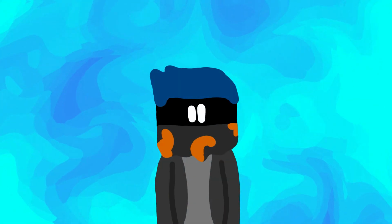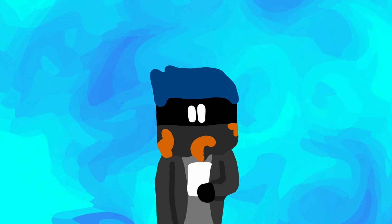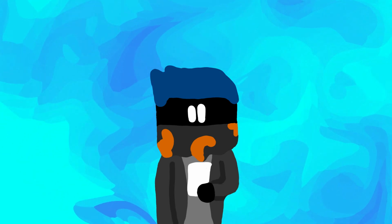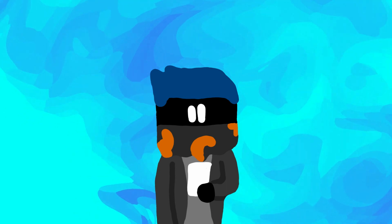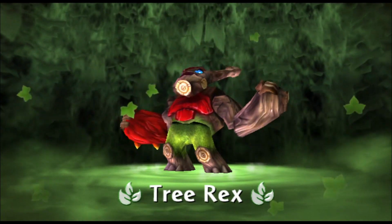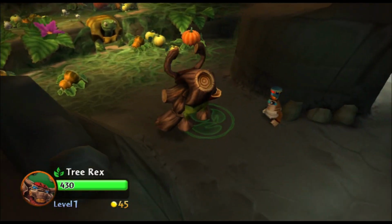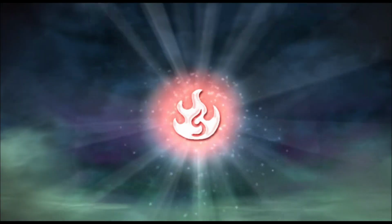One thing I forgot to mention earlier, there are 8 elements, later 10, that each Skylander is grouped into. Earth, Air, Fire, Water, Magic, Tech, Life, and Undead, and later Light and Dark. Certain areas in levels are element locked, meaning you need a Skylander from the element the area is locked by to get into it. That means that if you want to 100% the game, you're going to at least need one Skylander from each element.